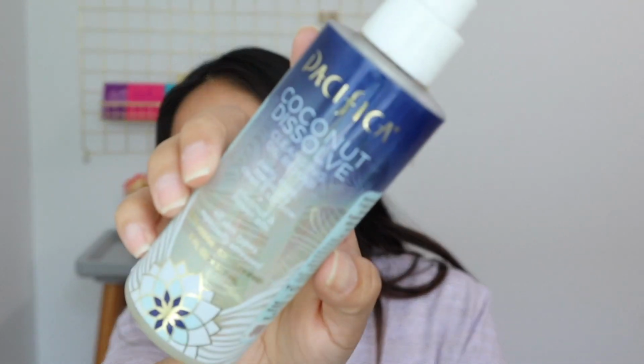So for double cleansing, I've made a video of this one, which is a very old video. This one is the Pacifica Coconut Dissolve. It's really nice to dissolve your makeup. It does dissolve the makeup wonderfully. It gets rid of everything. And that's why I thought I liked it.